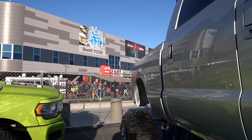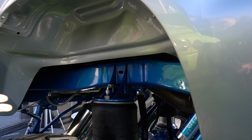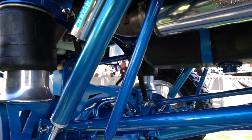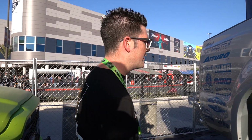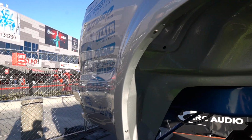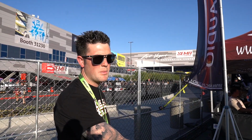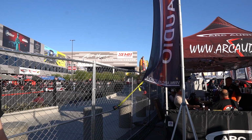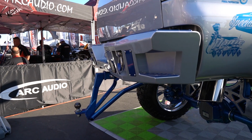What do we have in the back? Air ride again. Even bigger King shocks. Huge exhaust from MagnaFlow. Full powder coated frame. Painted fender wells. So every inch of this truck is touched. Yep, every inch. And you built the traction bars and everything all yourself too? All the suspension. We got full air management under there, train horns, bodyguard bumpers, and a custom hitch so I can still use it. You see that wall is definitely going to use it.